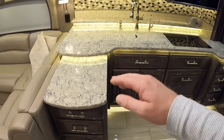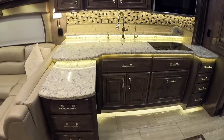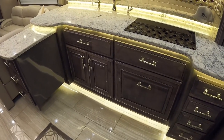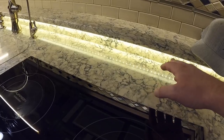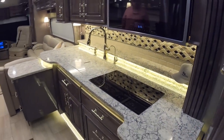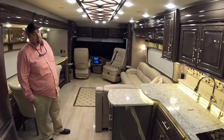And then you've got three different levels of countertop. And I like to always point out all of the different layers of lighting that Entegra does. You can see those lights kind of glowing off the floor. And then there are more lights under the countertop here. And then you've got another countertop with a little bit of light above that, below that. And then another level of lighting there. So really four levels of lighting, not even including the ceiling and everything else going on.